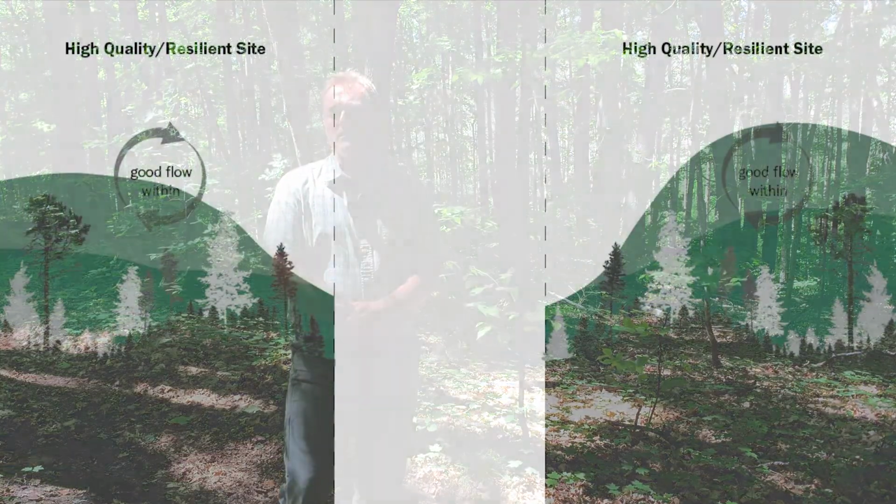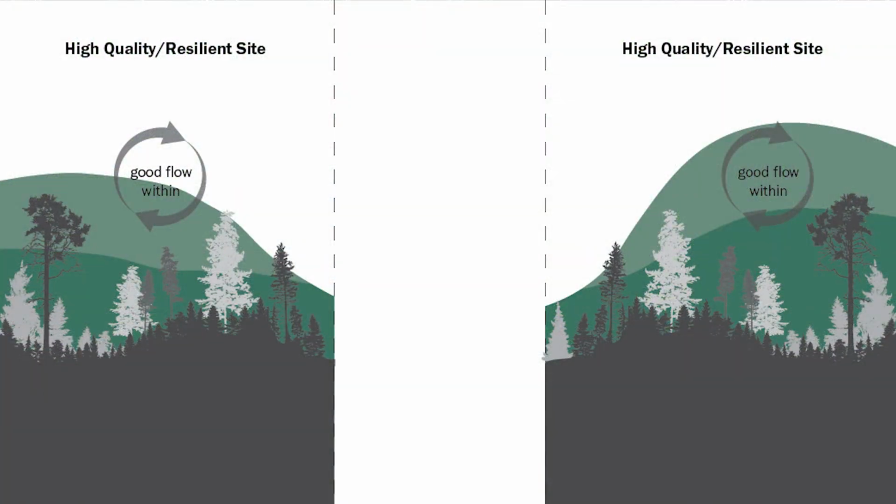So one of the things that we're learning in conservation is that we need to be thinking more about resilience on sites and resilience in the landscape. Resilience on a site means that we have conditions on a property, diverse topography, diverse access to soils, things like that, so that the species within that site can move.